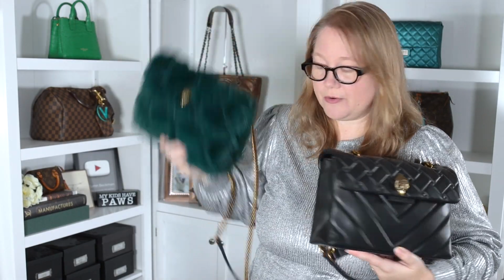Let me model this for you. I said shoulder strap, I meant crossbody strap. So here it is, crossbody, perfect on me. Love that. Beautiful. That is so pretty, and it gives me exactly the green furry vibes that I wanted from that Coach bag.